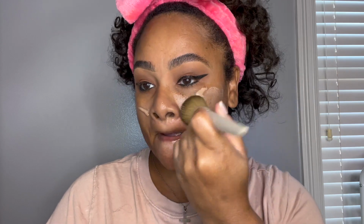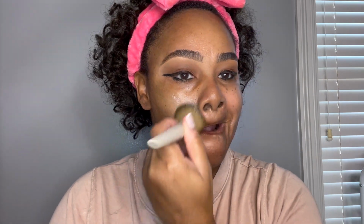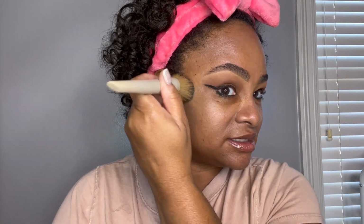And I just apply one pump on each side, just like that. I'm gonna take my foundation brush just to buff that into the skin. I love that extra glow under my foundation. Yep, if you don't like the radiant glow, you can skip this step.